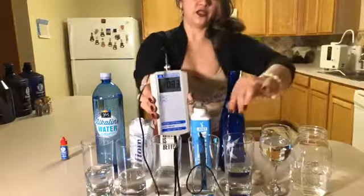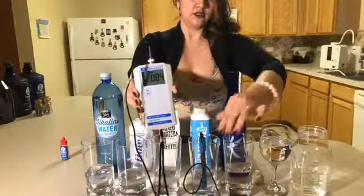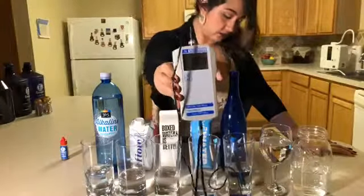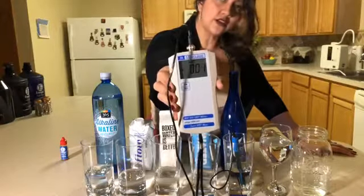Okay. So now let's try the water that we drink. Kangen water. No chemicals, by the way, guys. This came straight from my Kangen machine. It's clean water with medical grade plates.